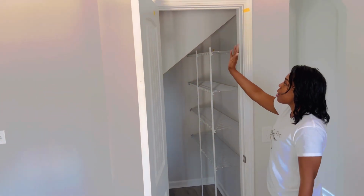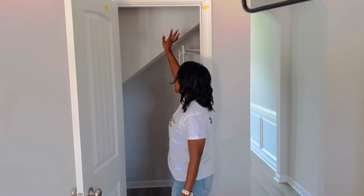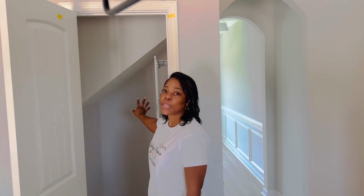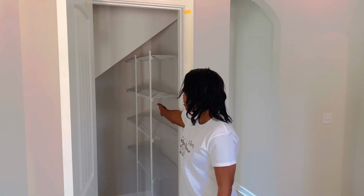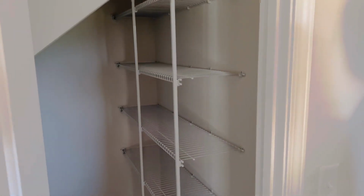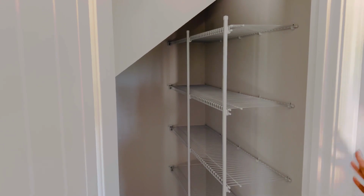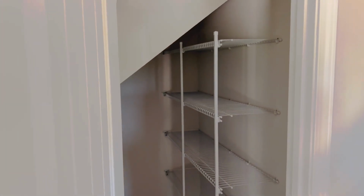This pantry is underneath the staircase, so I am losing a little bit of headspace up here, but it's still pretty deep. And they also went ahead and gave me some shelving to start with, so I thought that was pretty cool of them to do. So yeah, we're definitely gonna fill this up with some food really soon.